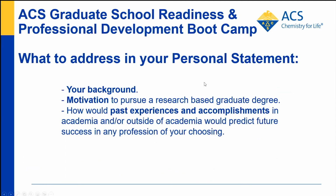So what actually goes into your personal statement? There are 3 basic components. The first is your background, telling a little bit about yourself. The second is your motivation. Why are you looking to pursue a research-based graduate degree? And the third is, how have your past experiences and accomplishments in academia or even outside of academia helped predict your future successes?